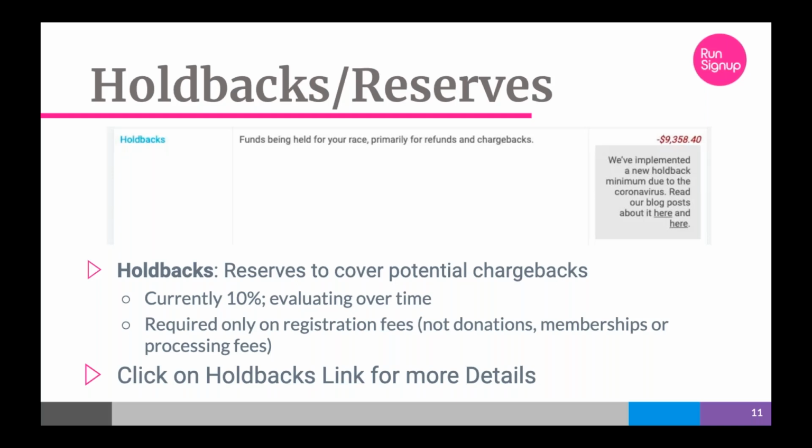Holdbacks and reserves. This is something that Kevin went into. We're currently calculating that at 10%. We're calculating that on registration fees and not on donations and memberships or processing fees. So you can learn a little bit more of how we're actually adding money to the holdbacks. We're doing that every day if you're not at your reserve minimum.